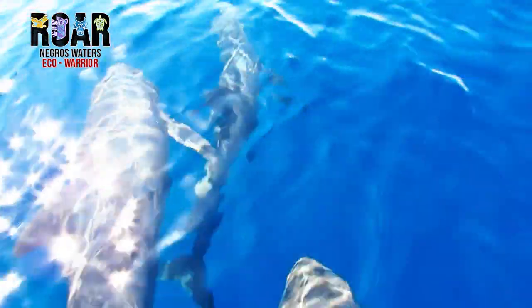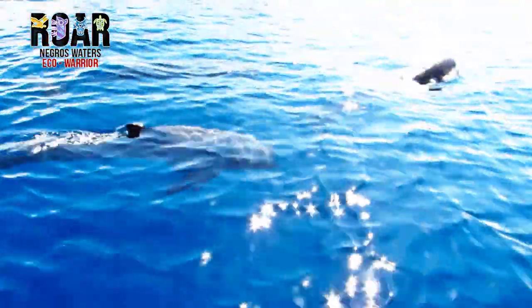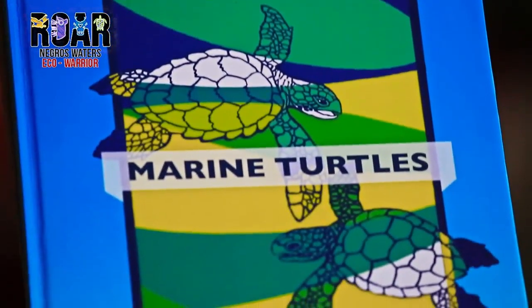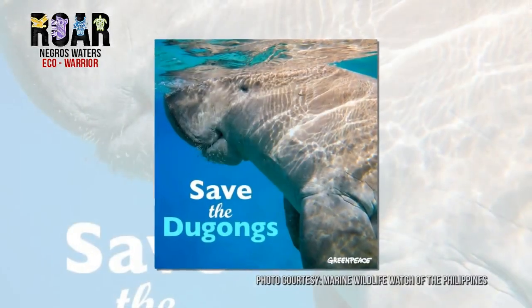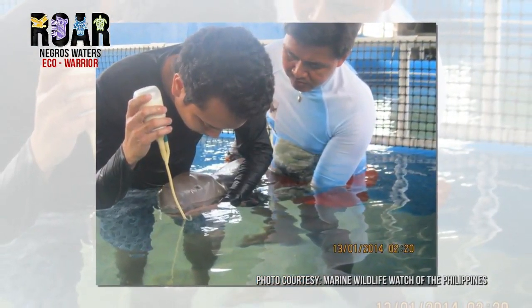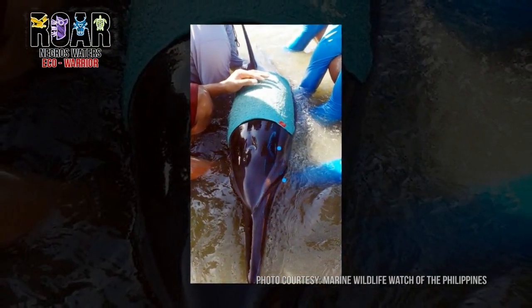I created a manual that our government can use to respond, so they can follow. The government has been active in training different regions in the Philippines on how to respond to these strandings based on this manual. When you say government, is there any specific department responsible or working with your organization? If we talk about marine mammals, we're talking about two groups of animals present in the Philippines: the dolphins and whales, and the dugong. The dugong falls under the Department of Environment and Natural Resources, and the dolphins and whales fall under the jurisdiction of the Department of Agriculture.